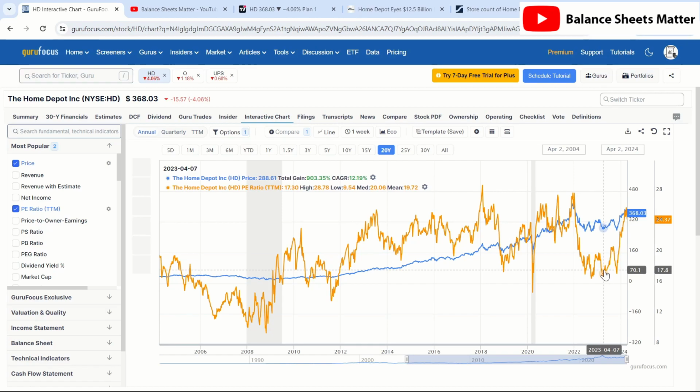I personally would just be a little bit picky about buying the stock, really waiting for it to get down to at least the lower range of what these post-2010 P/E ratios were before getting interested in the stock, because what could happen is it always could go a little bit lower with these kinds of factors we have in. And also let's look at the dividend yield.